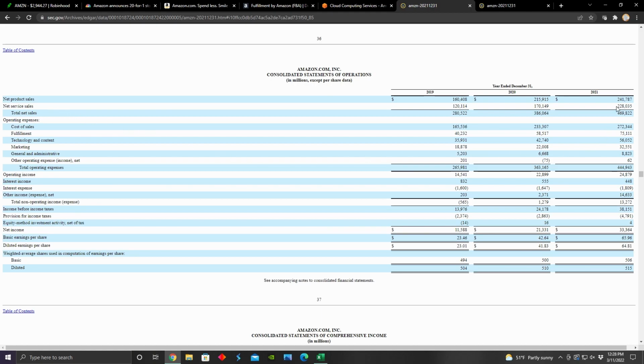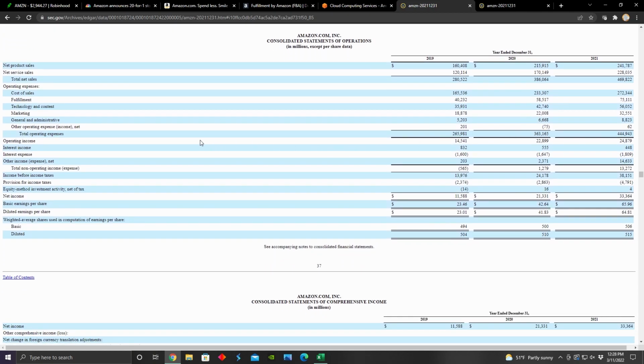And we can see that the total revenue for 2021 came out to be about $469 billion. And that's up from about $386 billion in 2020. So that's quite a bit of revenue. But unfortunately, we see that their operating expenses are extremely high, and they end up only being left with about $20 billion of operating income.